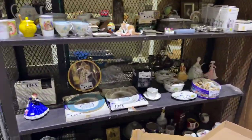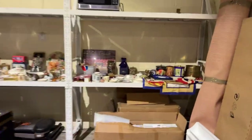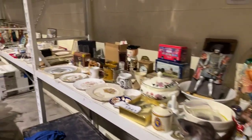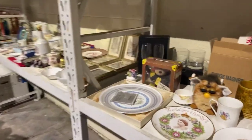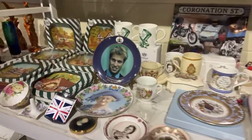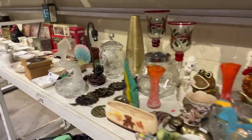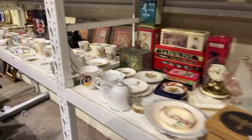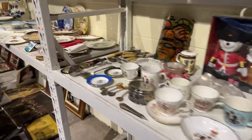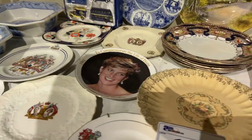we have a large collection of collectibles, shelf lots. If you're a dealer, this is kind of your chance to get some good stuff. There's a Furby in there, all sorts of royal stuff. There's Prince William right there on a plate. And we've got all of the lots of royal stuff. Lots of antiques. There's Princess Di on a plate.